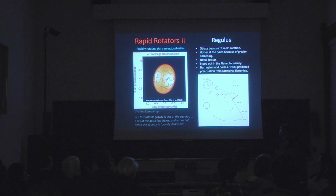When we did our survey, we noticed that Regulus was more polarized than the stars around it. Actually, this is an earlier survey, but when we did our surveys, we realized this star is a bit more polarized than it should be. And a long time ago, well, 1968 to be precise, these two gentlemen, Harrington and Collins, did some calculations where they showed that if you have a star that is rotationally distorted like this, then you've broken the symmetry, right? And because we've broken the symmetry, it should produce polarization.